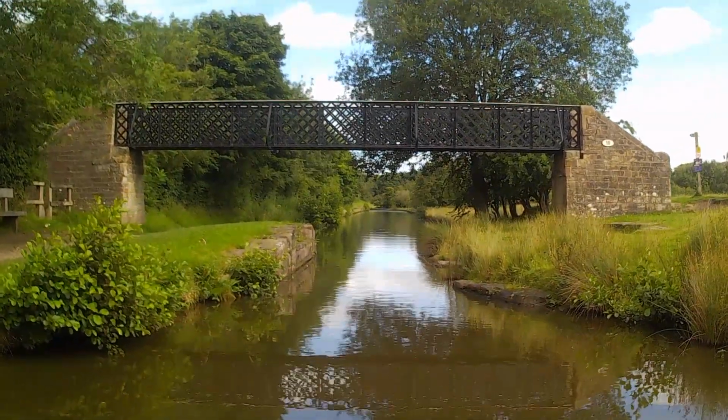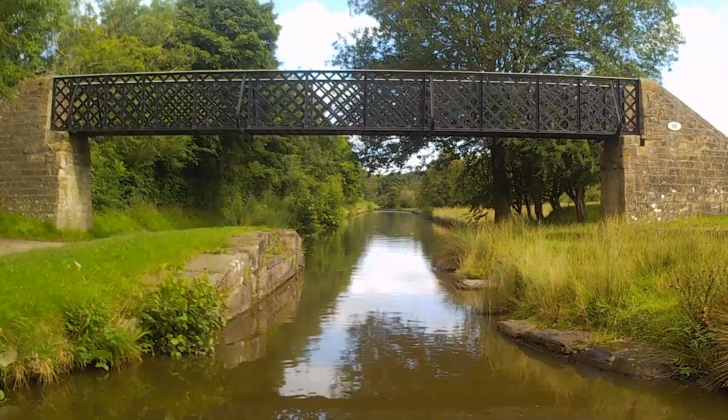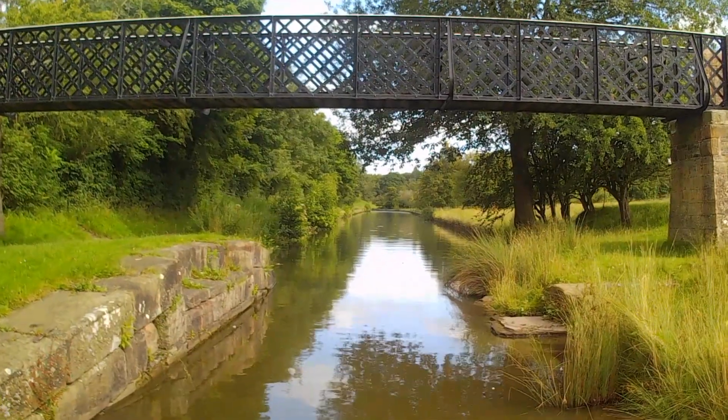This is a footbridge across the canal. On the right in the field there, there's a couple of public footpaths, but just before you get to this bridge, if you look on the right, you can see the remains of an old swing bridge.